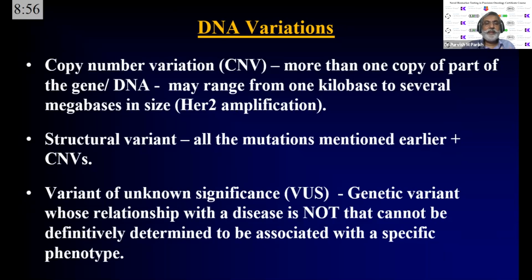So there could be a genetic variant which has no or unknown relationship with the disease, and that is known as a VUS, or a variant of unknown significance. And we will talk a little bit later about that. Next slide.